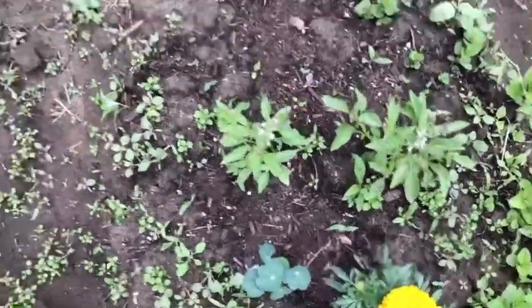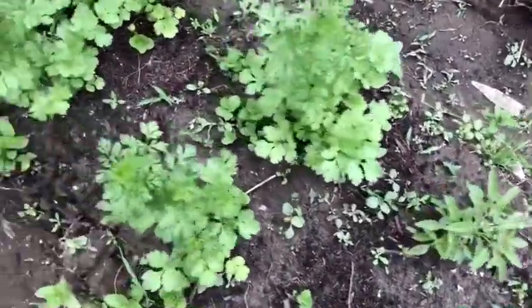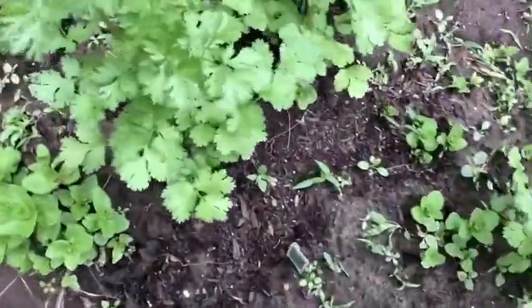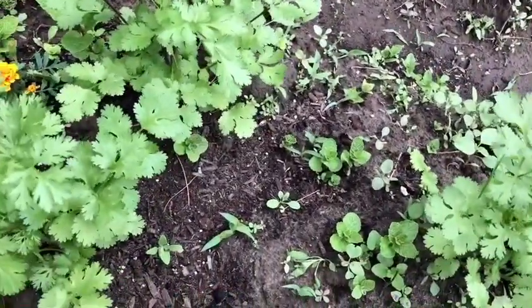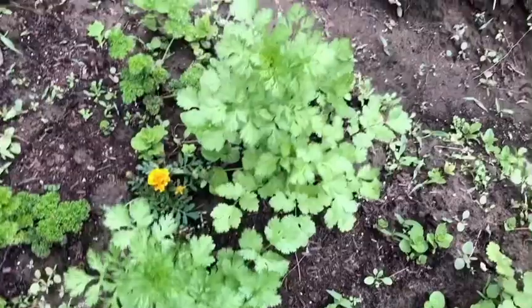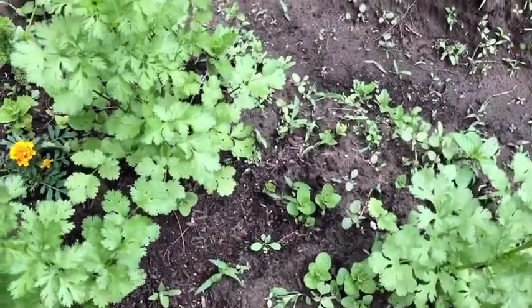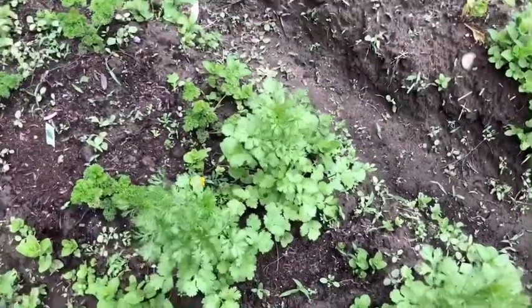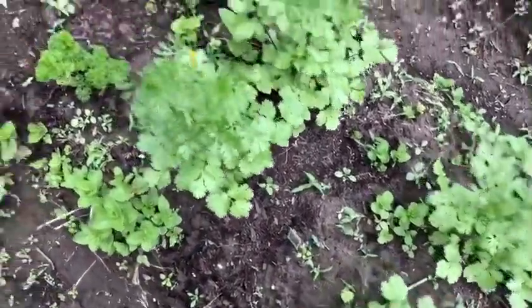This is my herb part. The cilantro here is very healthy actually, and looks like it's kind of sprouting a little bit. I should cut that back and use some of that. Some people like cilantro, some people don't. I've just got 4 plants here, and my parsley looks pretty happy too.